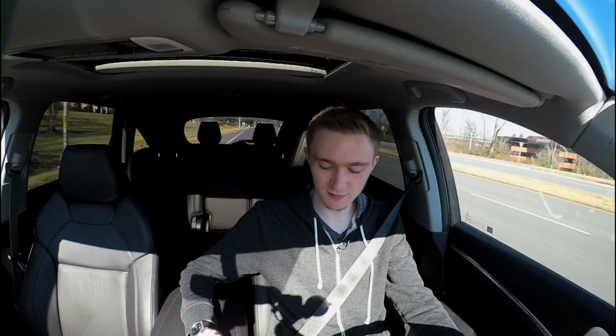I have a huge armrest. It's just overall very nice and very airy in here. It feels big. You feel like you have tons of space, which is super nice. It makes it feel very roomy.